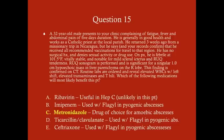All right? And then, of course, also drug use. You know, it may be uncomfortable to ask an 80-year-old nun if she uses drugs, but you still have to do it. It's part of taking a full history. All right, so now let's move on to the science end of this.